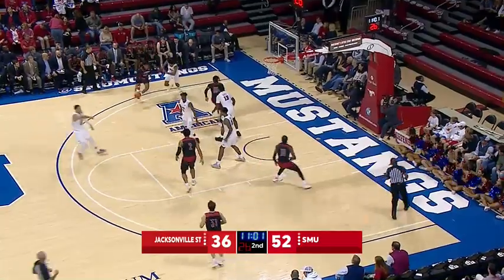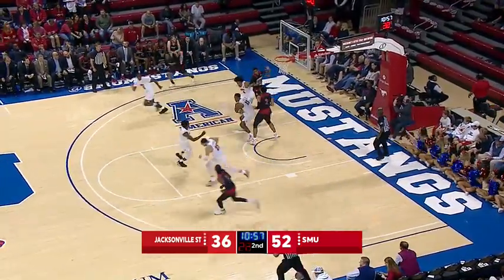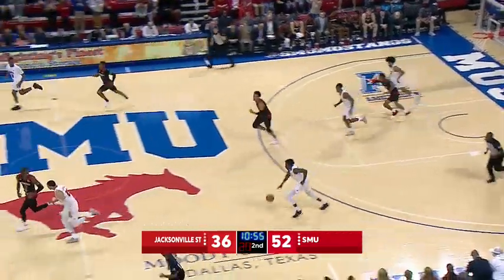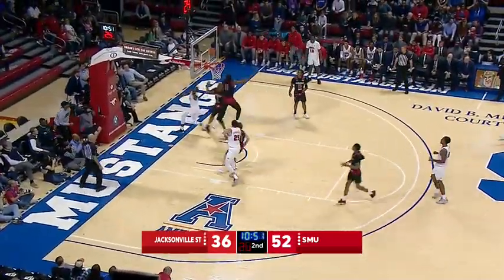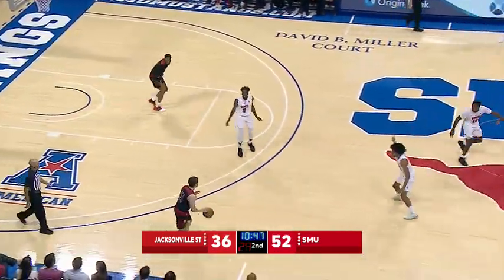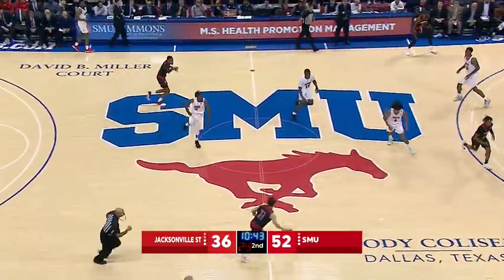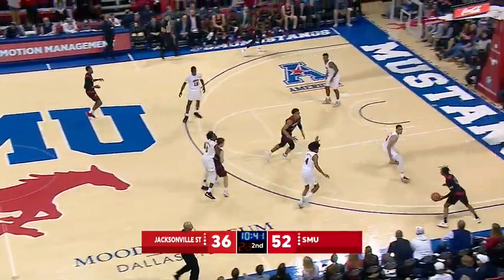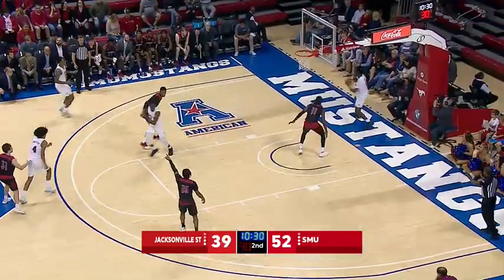Now 1 and done, and Jacksonville State on the move. Into the lane, and kind of a forced shot that time by Harden. SMU with the numbers here, 3-on-3. Chagwa. Right now they're trying to play up and down with the Mustangs, and I think they will be able to do that in the season, but not right now. And this isn't the pace they want to play down the stretch to get back into this game.